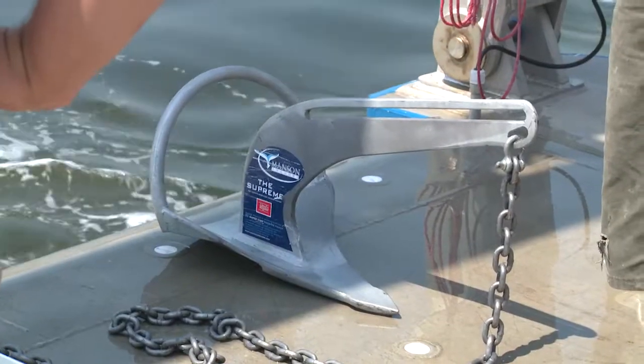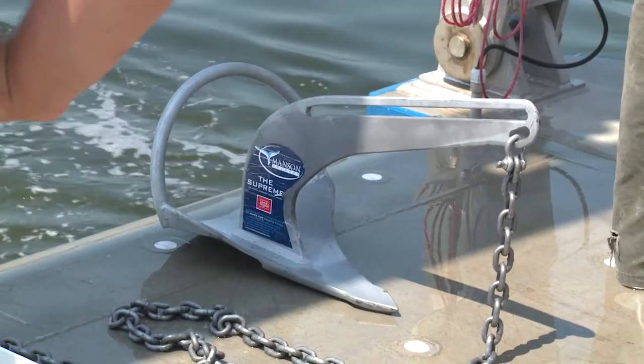Our next anchor is the Manson Supreme. This is by the same Manson that makes the Boss anchor that we tested earlier. This is a 45-pound anchor made out of high-strength steel. It's got a single fluke on the bottom of it, a roll bar, and a single shank. Manson Supreme has one interesting feature that a couple of these other anchors have, which is that it has a slotted shank. So if you're in an area that is prone to losing anchors, you can actually attach the shackle to this slot, and it allows you to pull the anchor up backwards if you have to.